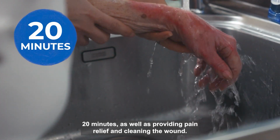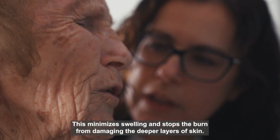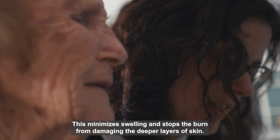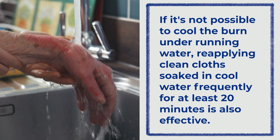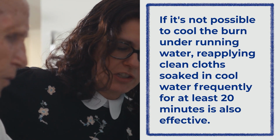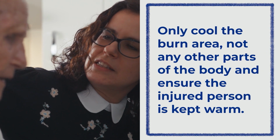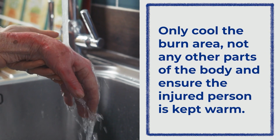As well as providing pain relief and cleaning the wound, this minimises swelling and stops the burn from damaging the deeper layers of skin. If it's not possible to cool the burn under running water, reapplying clean cloths soaked in cool water frequently for at least 20 minutes is also effective. Only cool the burn area, not any other parts of the body, and ensure the injured person is kept warm.